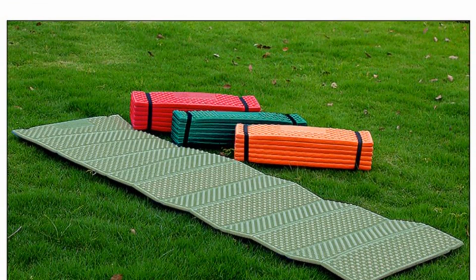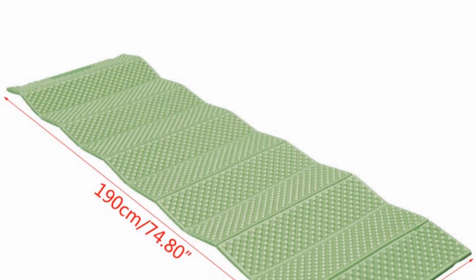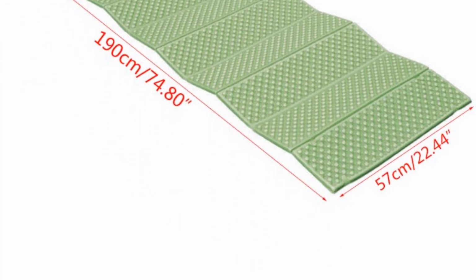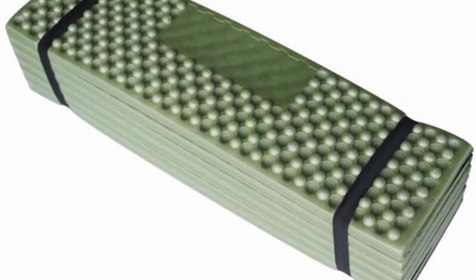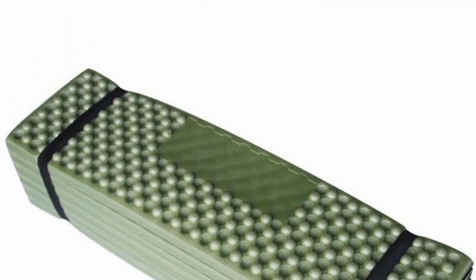The mat is ingeniously designed to be foldable, allowing for easy storage and transportation. It can be compactly folded into a manageable size, making it convenient to carry in your backpack or tote bag. The mat features a foam cushion that provides comfortable seating on various outdoor terrains, whether you're sitting around a campfire, at a beach, or during a picnic. The foam padding ensures a cozy and enjoyable experience.